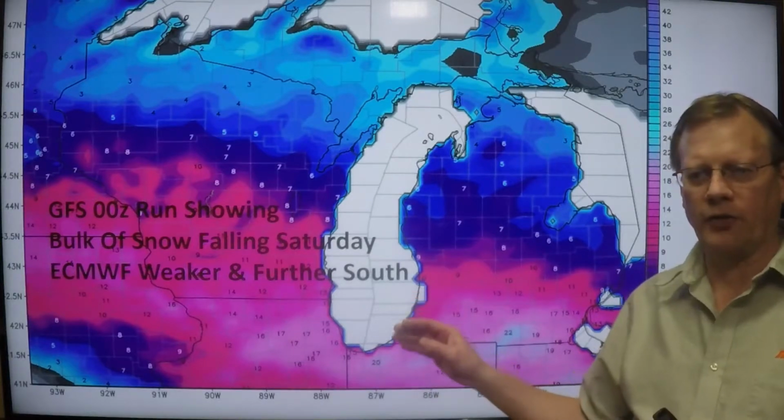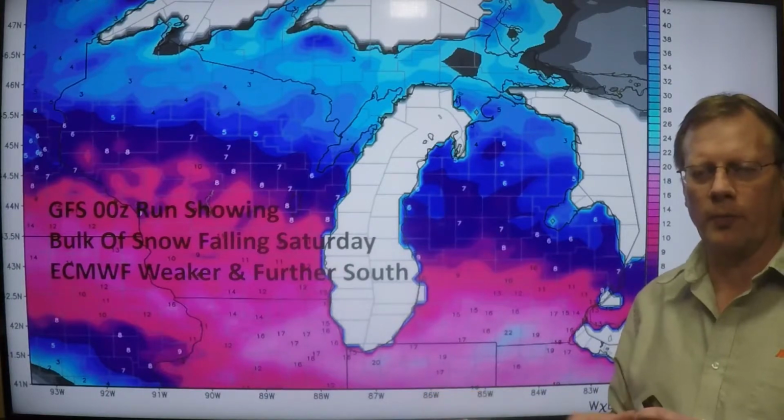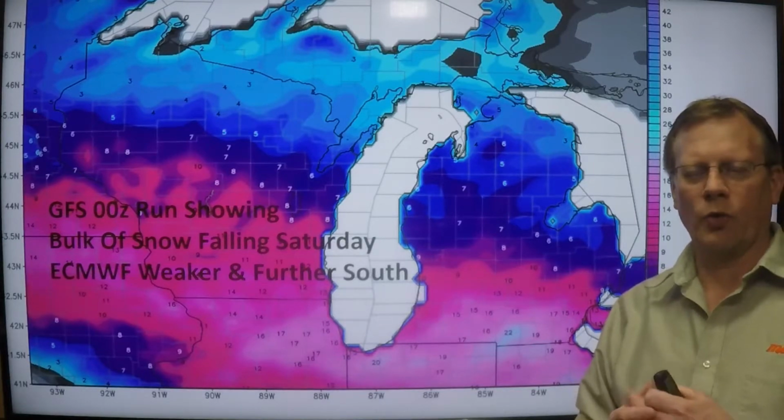Now the European has it quite a bit weaker and farther south into the middle and southern portions of Indiana, Ohio. But again, it's something we're going to want to keep an eye on. Stronger storms tend to track a little farther north, so if you're up in this area, you want to keep an eye on it. But certainly more wintry-like conditions are going to be coming here once we get towards the end of this week and through much of next week.